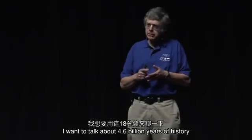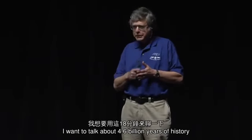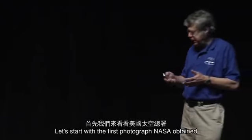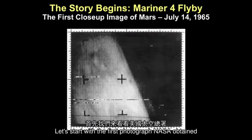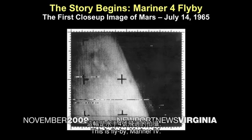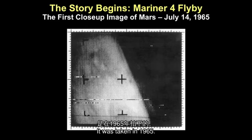I want to talk about 4.6 billion years of history in 18 minutes. That's 300 million years per minute. Let's start with the first photograph NASA obtained of planet Mars. This is flyby, Mariner 4. It was taken in 1965.